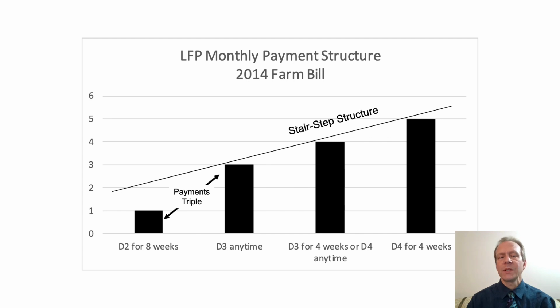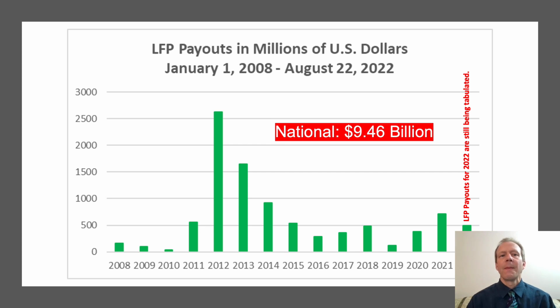1 monthly payment for D2 at 8 weeks, 3 monthly payments at D3 anytime, and then it steps up to as many as 5 monthly payments from there at D4 for 4 weeks. LFP payouts over the last 15 years have totaled $9.5 billion nationally. You can see as drought comes and goes, those numbers go up and down.